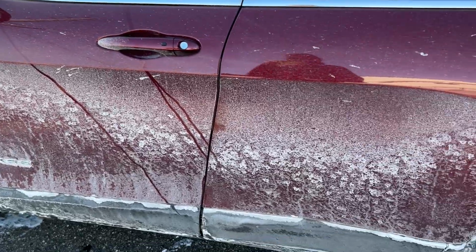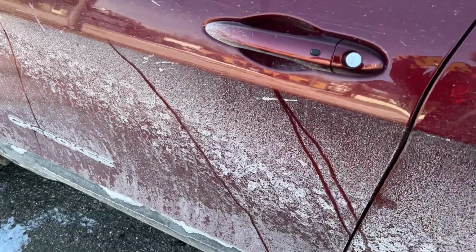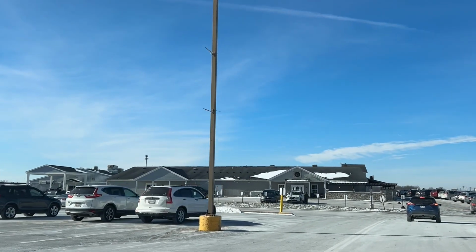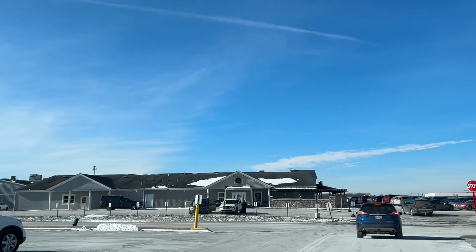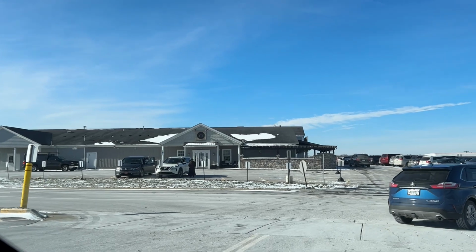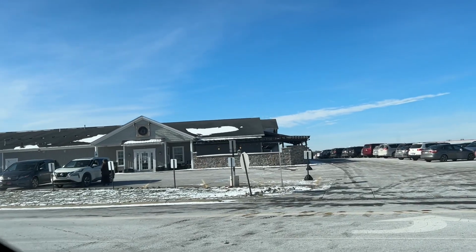This is what winter in Ohio looks like on your vehicle. The Hartville Thrift. I'm headed in there next, and I can't wait to get back there. I am hooked on this place big time. They have the best deals, and I found some really good stuff here.